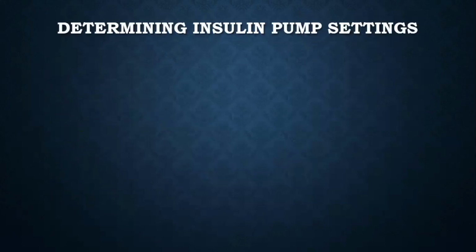So after all of this, patient decides to start on insulin pump therapy. I wanted to talk a little bit about how we determine setting up those initial settings and what are the settings that we need to determine. First and foremost, we need to know how much insulin a patient needs every day, so the total daily insulin dose.